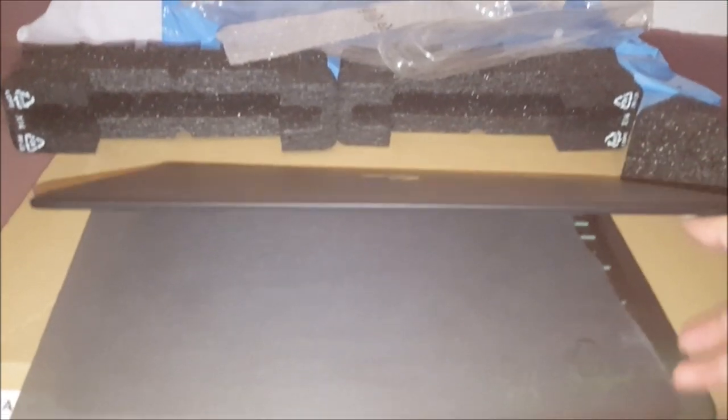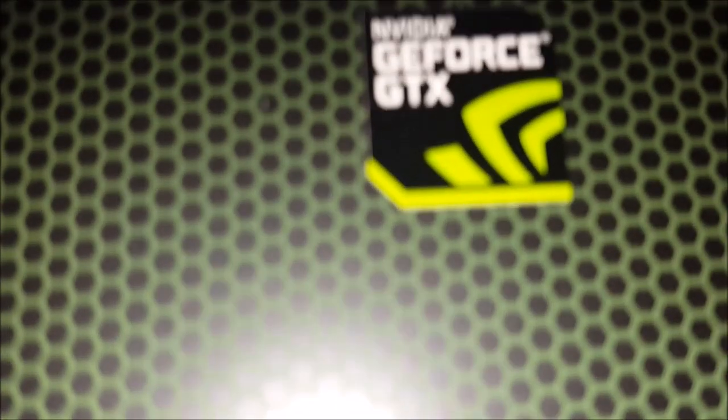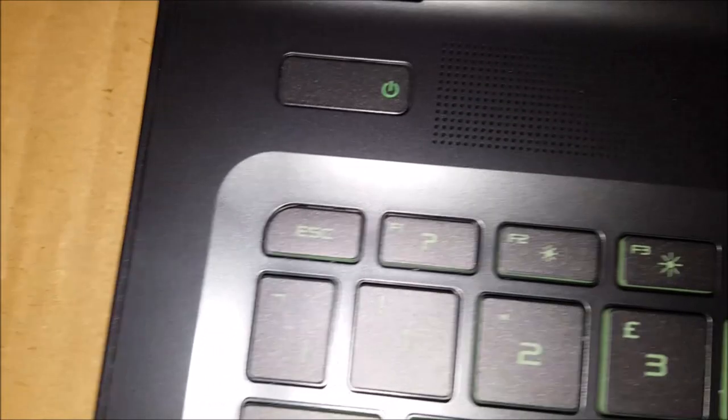Open up. There we have it. Check out that texture. Intel Core i5, Nvidia GeForce graphics. Bang & Olufsen speakers all down here. So that's the speakers just there. That's your power button.